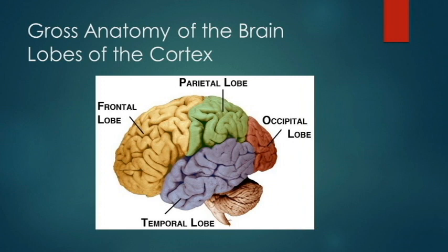So we need to remember, and I'm going to keep repeating this over and over again so that you really get it in your minds, that the cerebral cortex is characterized by its distinctive patterns of folds and grooves. These folds are called gyri, and they increase the surface area of the cortex, allowing for a greater number of neurons. The grooves, the valleys, known as the sulci, separate the gyri, which are the hills, and serve as landmarks for identifying different cortical regions.